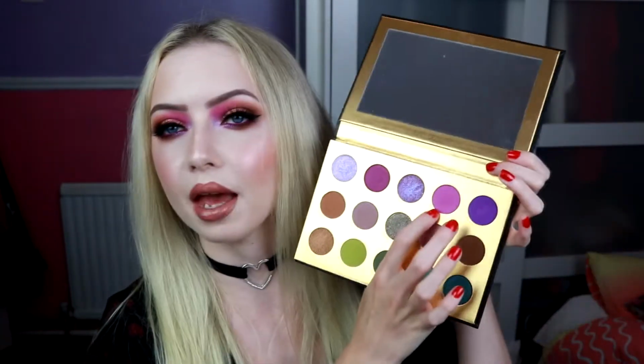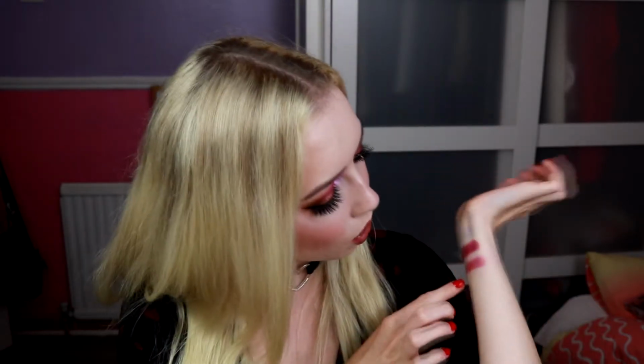Then the next shade is Phoebe. I have this on my lower lash line on this look I'm wearing right now. This is Phoebe, and it is basically the same sort of color as the shade Paige, which is like a pinky purple with a blue violet shift to it. This is not so much a topper shade where the first one was. This one definitely has a lot more of a base pigment to it, but it's a very pretty base pigment. And yeah, I just feel like they all go really well together, so I like that.